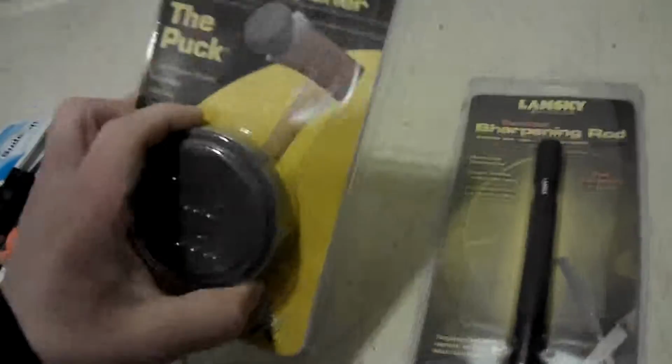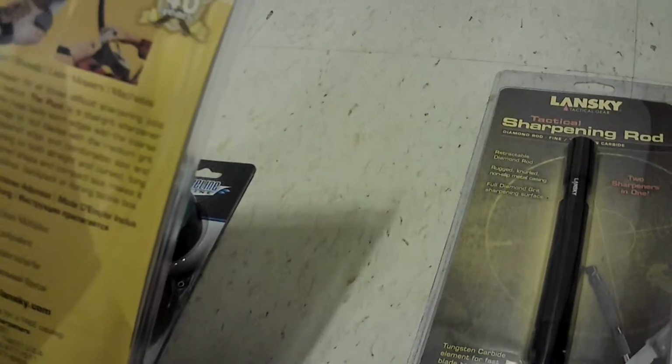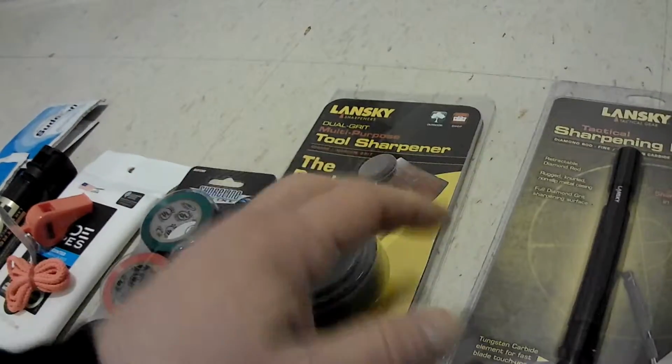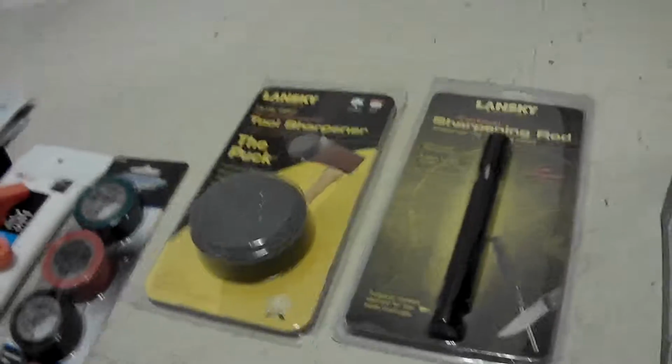The Puck is great for axes, tomahawks, yard tools, anything like that. And this one here for your knives. You can sharpen other things with it. Good for tool maintenance. Good to have stuff like that on hand.